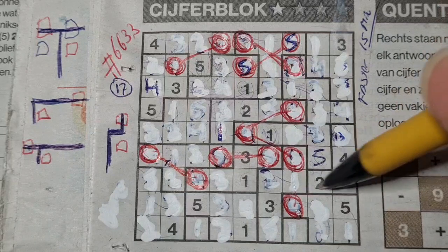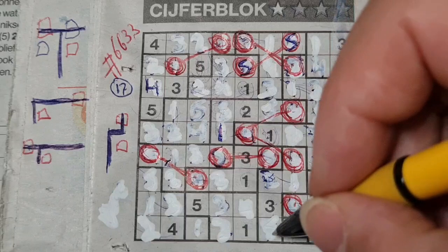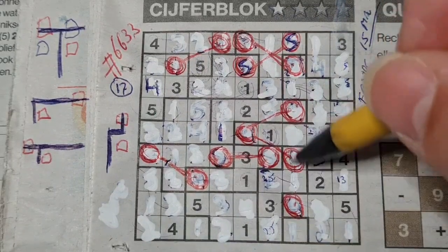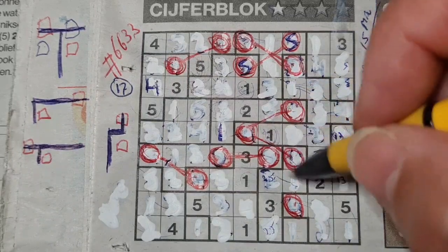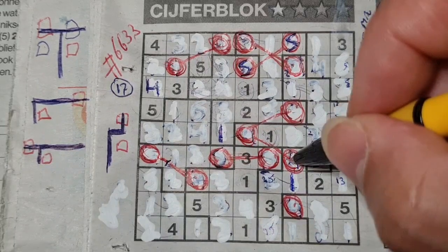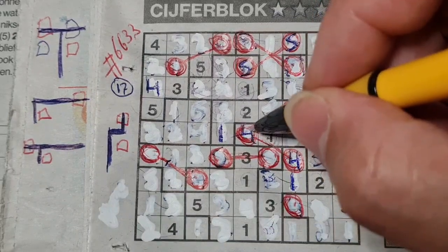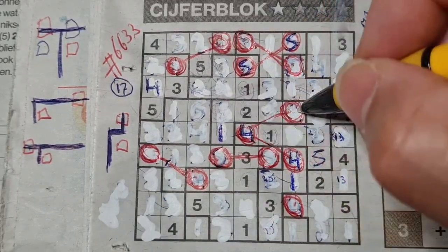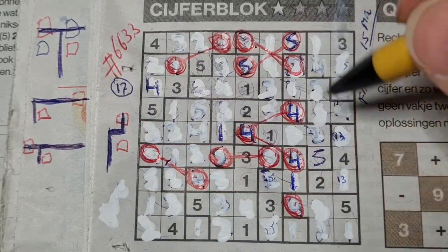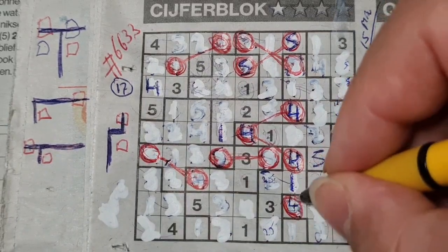These two boxes can be a 2. So the 2 and a 5 goes in those two boxes as a pair. 2 and a 5, 2 and a 5. So 2 numbers left in this area for numbers 1 and a 4. We have a 1 there, no 1 there. 1 should be here, and a 4 goes there. And this box is connected with that box, should be also 4. And that box is also connected with this box, should be also 4. Alright.